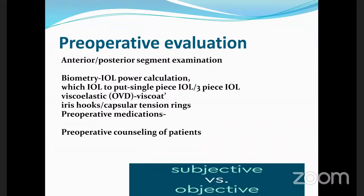And which viscoelastic has to be used, because while doing the surgery, which viscoelastic you want to use is very important. If it is a hard cataract, you should specify that you need to use Viscoat in this case. Or if it is an HMSC and you want to do a rexis, even a few people use Healon to maintain the chamber. So these things have to be specified pre-operatively.